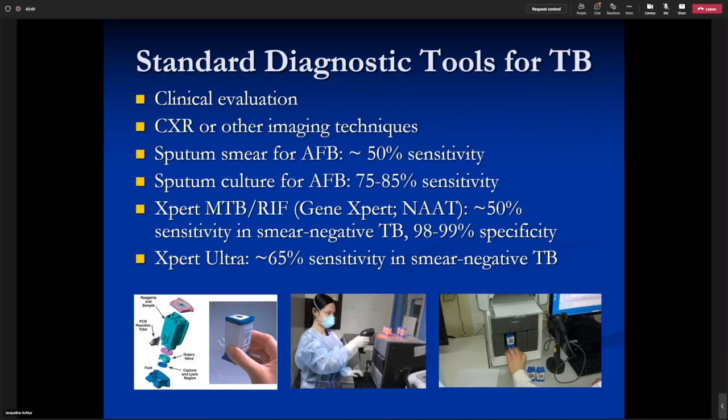You have your clinical evaluation, your chest X-ray, all of that is not really very specific. You have your sputum smear, and if there's one take-home message for the residents, please know the sputum AFB smear has 50% sensitivity. That's nothing. That's a terrible test, a terrible test. So if your patient is smear negative, that means nothing. That means this patient could still have TB. It just doesn't have a lot of AFB in the sputum.